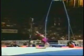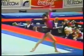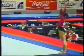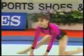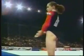Perfect toe point. And the crowd certainly getting into it. Final run. And a tuck double back dismount. Beautiful performance. Unfortunately, she doesn't have the difficulty in her tumbling passes. Well, she certainly has entertained this crowd, that's for sure. Senko awaits her turn on the floor.